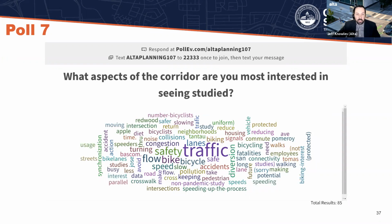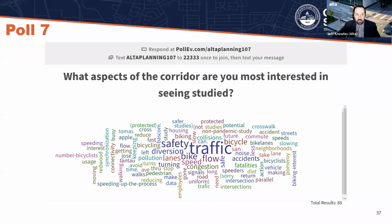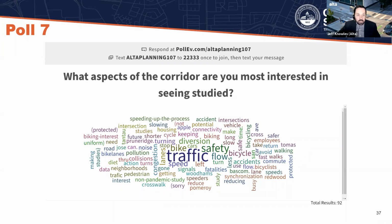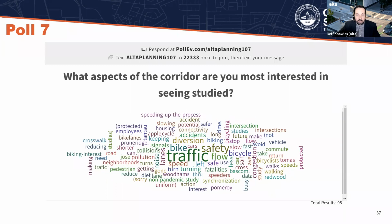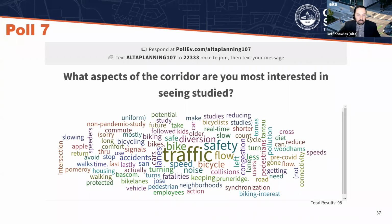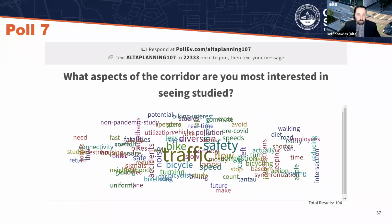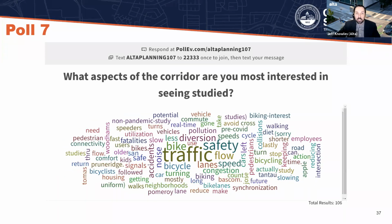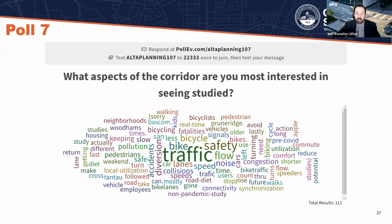Safety, interesting. Look at where there have been collisions along the corridor. We can propose some safety improvements as part of this plan. So we put noise, pollution, accidents, safety. Comparing to, I see pre-COVID, making sure that we're not just looking at conditions today, which we know are radically different from how they were a year ago.